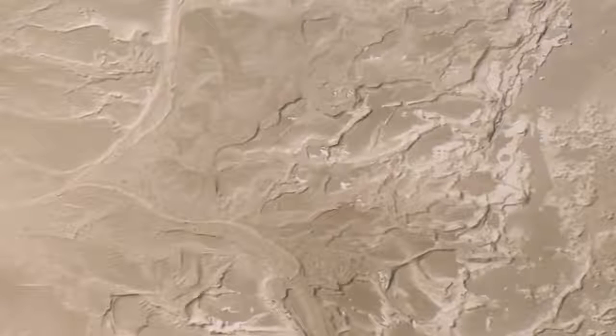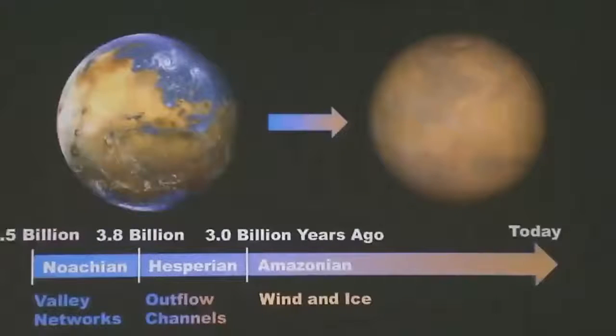So this was evidence that not only were there rivers, but they lasted a long time to build up a giant feature like this, and there were standing bodies of water in these craters. So here's sort of the history of the climate of Mars. How did we get from here to here?